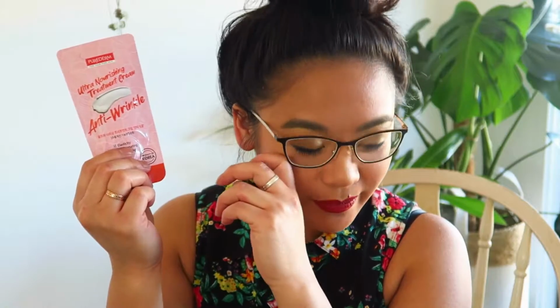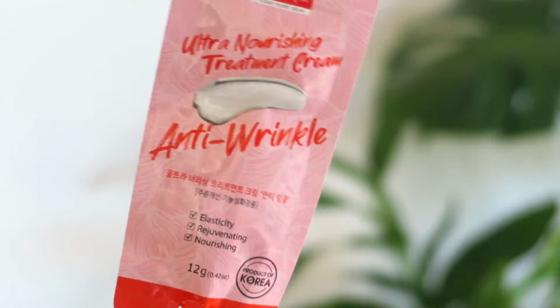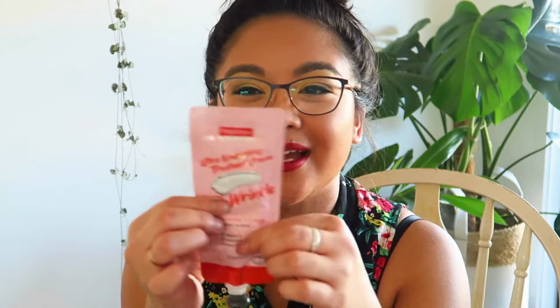The next product is, this bag is just reminding me that I'm getting old. This product is an ultra nourishing treatment cream, anti-wrinkle. It helps with elasticity, rejuvenating, and nourishing. And it looks like one of those yogurt squeeze packs. It's probably like a sample type pack. I've got a lot of things to try now.